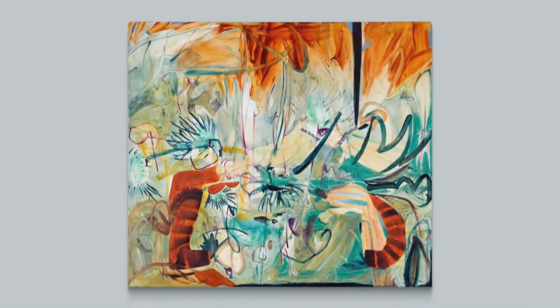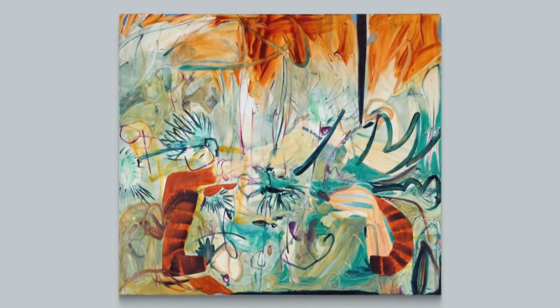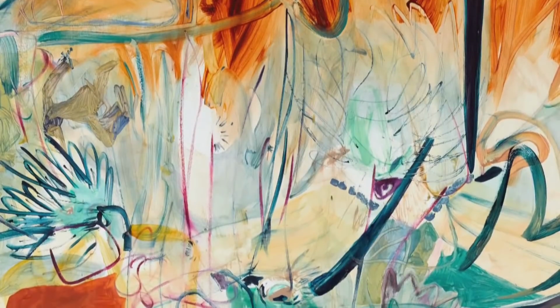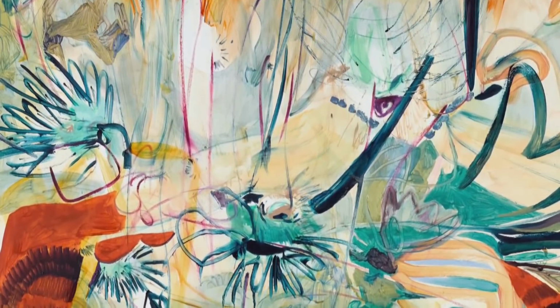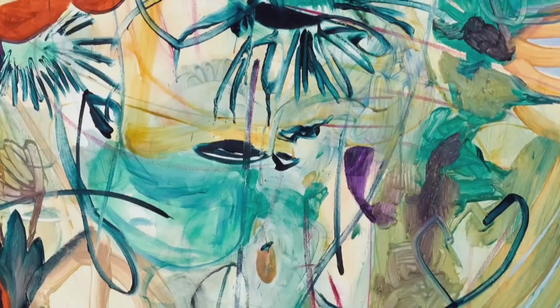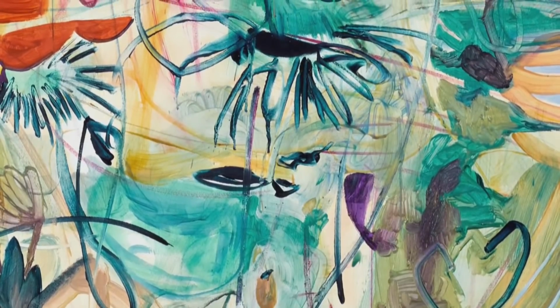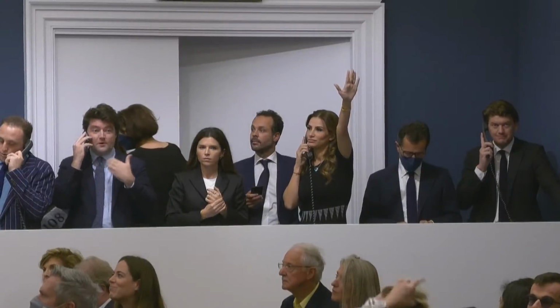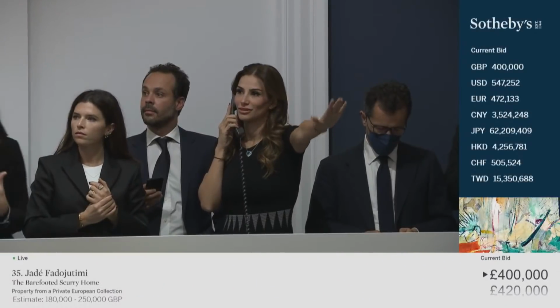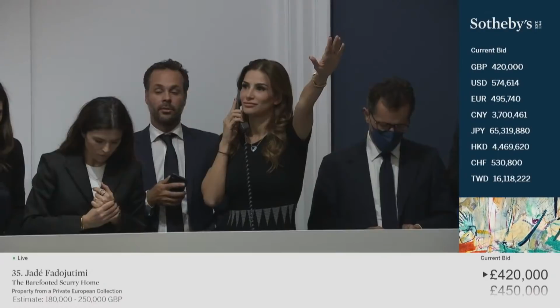And lot number 35 is the Jardin Ferragiotimi, also sold as viewed. Thank you very much indeed, which is the barefooted scurry home, property of a private European collection. Some interest here, and I can start the bidding at 100,000, 120,000, 150,000, 180,000, 200,000, 220,000, 250,000, 280,000, 300,000, 320,000. Do you want to say 50, sir? 320,000, 350,000, 380,000. It's my bid. 390, 400,000. It's my bid. 420,000. It's your bid at 420,000. I'm out at 400,000.